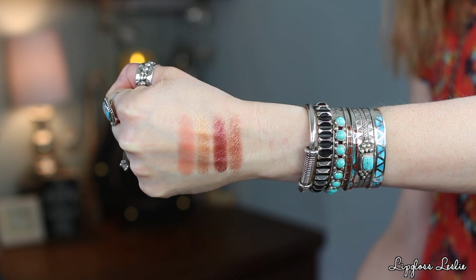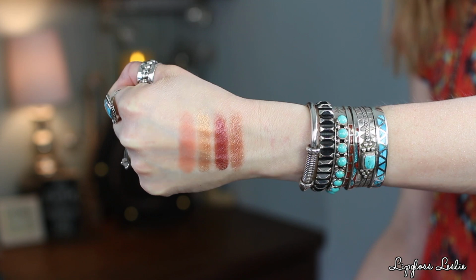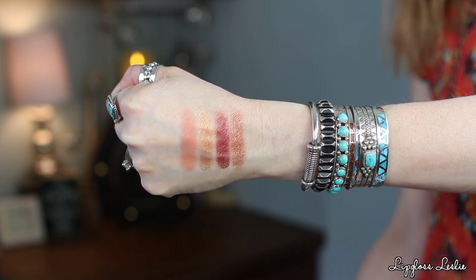But anywho, yeah, so Sigma is on Amazon, which is awesome. And this palette is just stunning. If you like these colors, it's a great palette. And FYI, you do get a brush with that palette, which is a nice little added detail because they have really great brushes too.